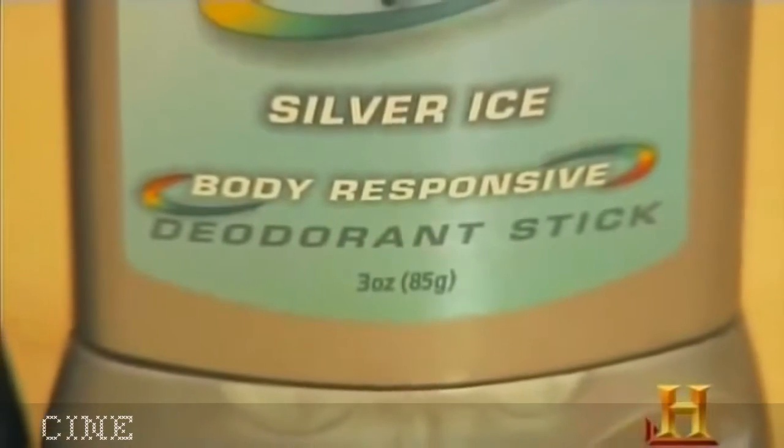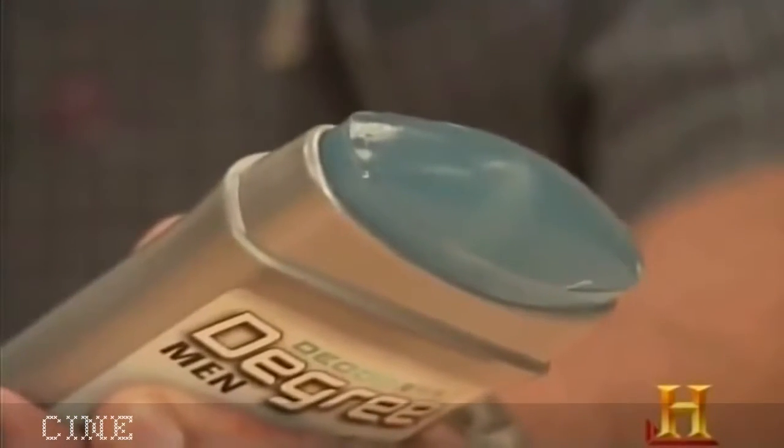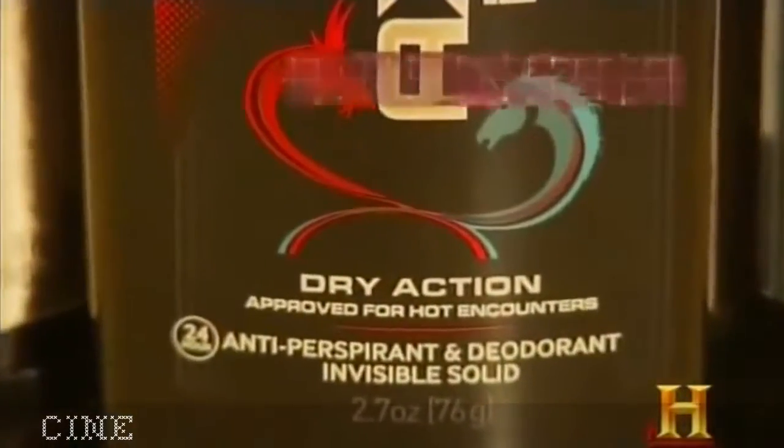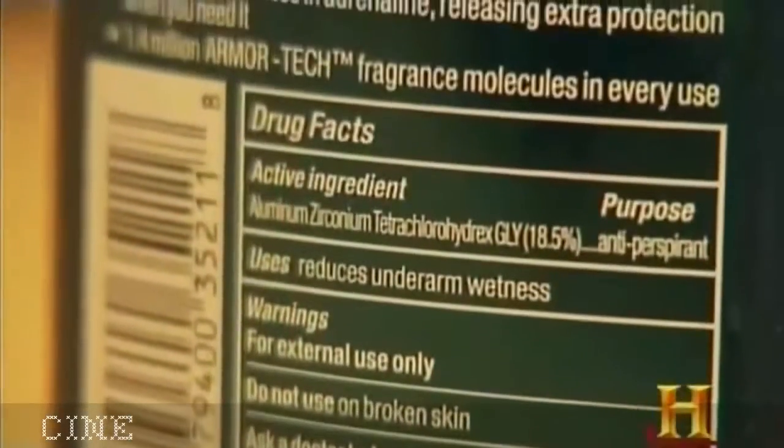So which to choose, deodorant or antiperspirant? Deodorants mask odor and kill bacteria but do not reduce wetness. Antiperspirants reduce wetness through inhibiting the production of sweat. The technology controls odor three ways.